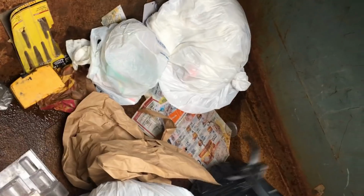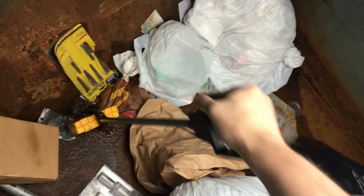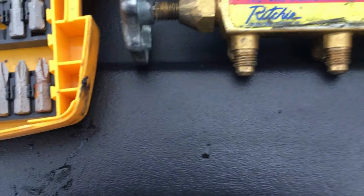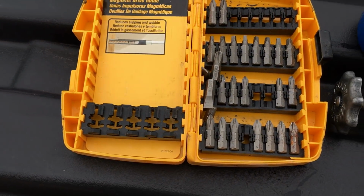That's what I hate about these stupid grabbers. They are terrible. But right now it's all I've got. Nice little score there. Very nice. Some steampunk gauges and some brass. Nice little score right there.